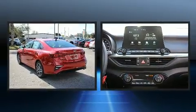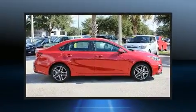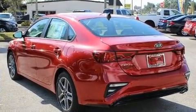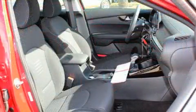Top features include a split folding rear seat, variably intermittent wipers, lane departure warning, and one-touch window functionality. Audio features include an AM/FM radio, steering wheel mounted audio controls, and 6 speakers providing excellent sound throughout the cabin.